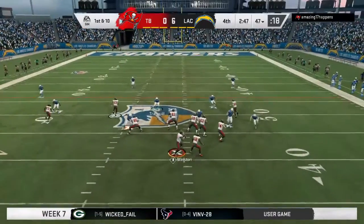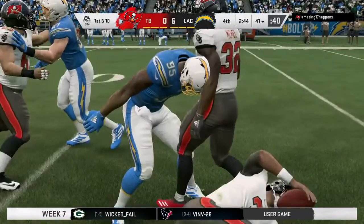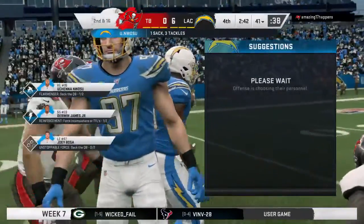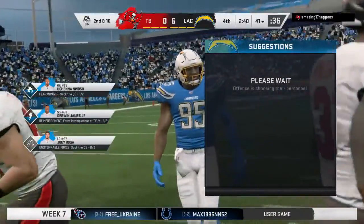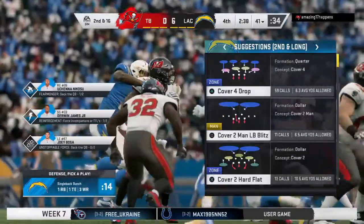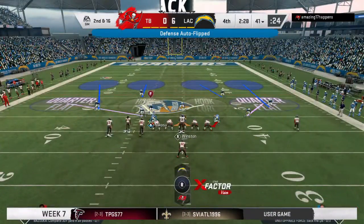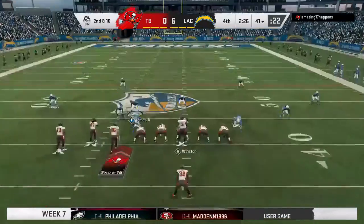49. From the shotgun, it's Winston. Chargers able to get the pressure and bring him down. Uchenna Nwosu in there to bring him down, and that is sack number 17 for him now on the year. Protection certainly going to need to be a bit better here on 2nd and 16.